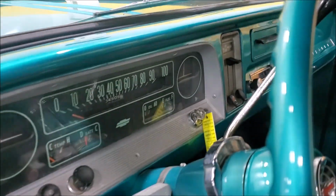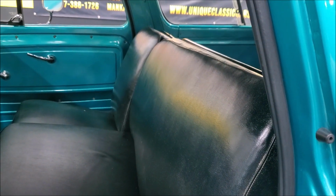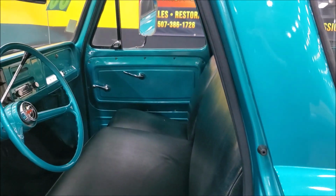Just a fun truck. Obviously, I'd say the carpet has been replaced at some time. That's in good shape as well. Seats are looking pretty good. They're not torn or ripped. When we get to the other side, I'll show you how to access the back here.